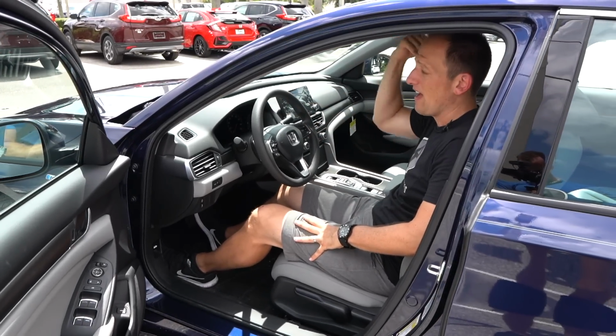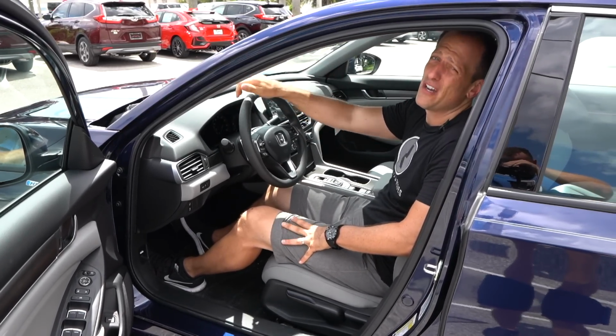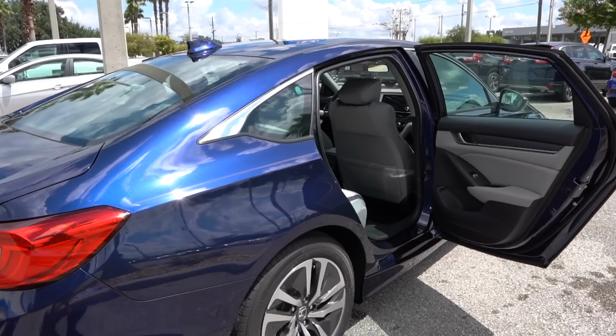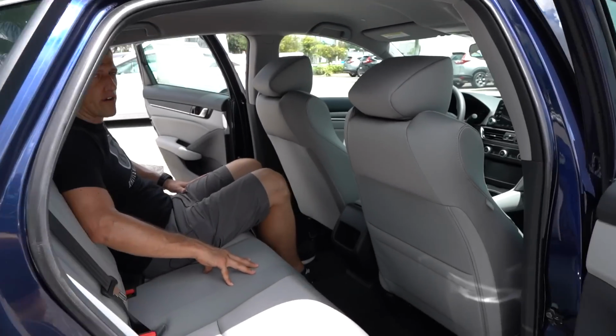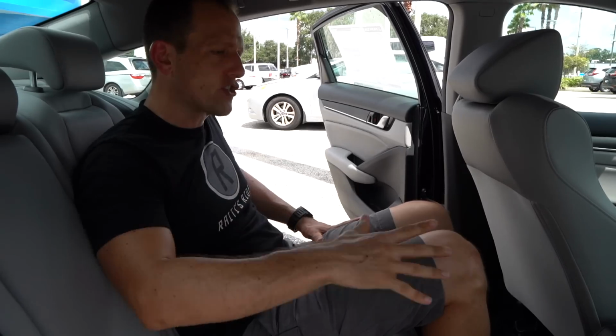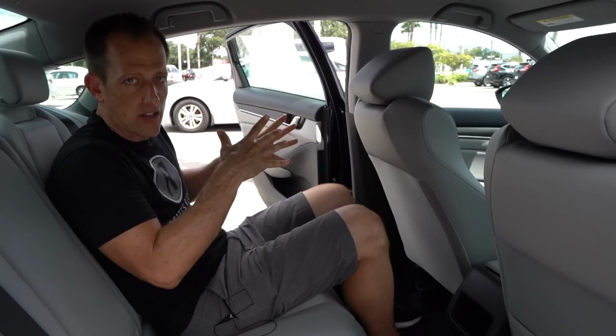I'm 6 feet tall. I feel cool as a cucumber, but let's check out that back seat and see how your passengers are gonna feel. All right, guys, back seat time in the Accord. Now, one thing to know is when they came out with the all-new Accord, they actually extended the wheelbase, and that has allowed so much room in here. I'm still the same height. I didn't change, I didn't shrink on the way back here.